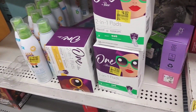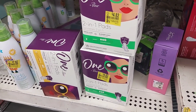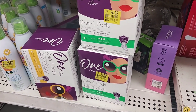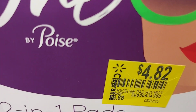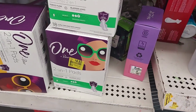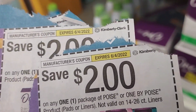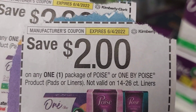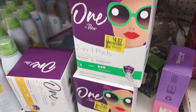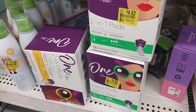Okay, guys, so remember I said always check your clearance. So these One by Poise pads are on sale for $4.82. I don't know, they were regularly what, like $6.88? I think that's what that says. So they're marked down to $4.82. We're going to use these $2 off coupons. I believe they came out last Sunday, not the Sunday that just passed, but last Sunday. They don't expire until June 4th. So that's going to bring each one of these down to $2.82.